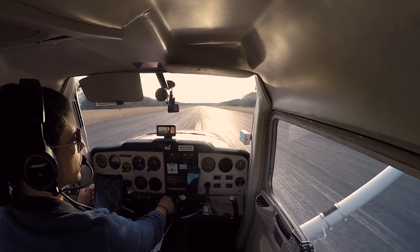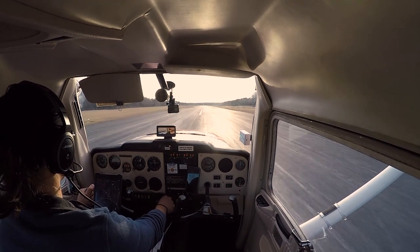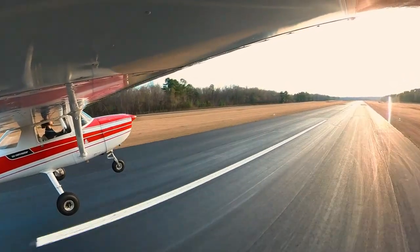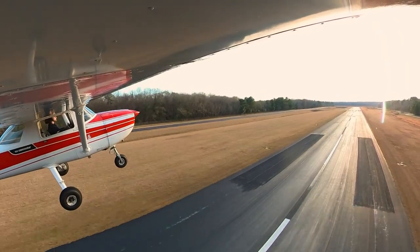Okay, making good power. Engine instruments are all in the green. Airspeed's alive. Somerville traffic, Skyflight 2 Sierra Kilo, left 5, lift the nose wheel. Somerville. And let it fly. Nice and easy. Tap the brakes. There we go. Wow, it is smooth.